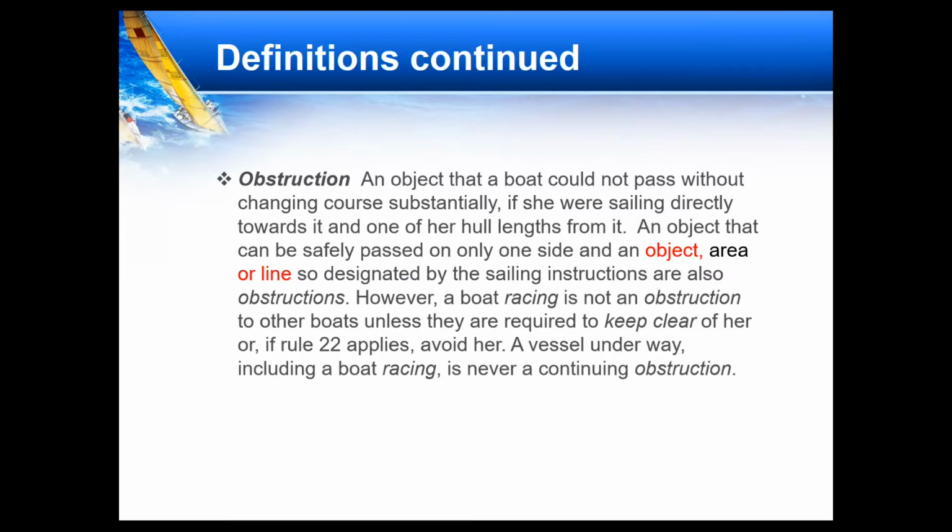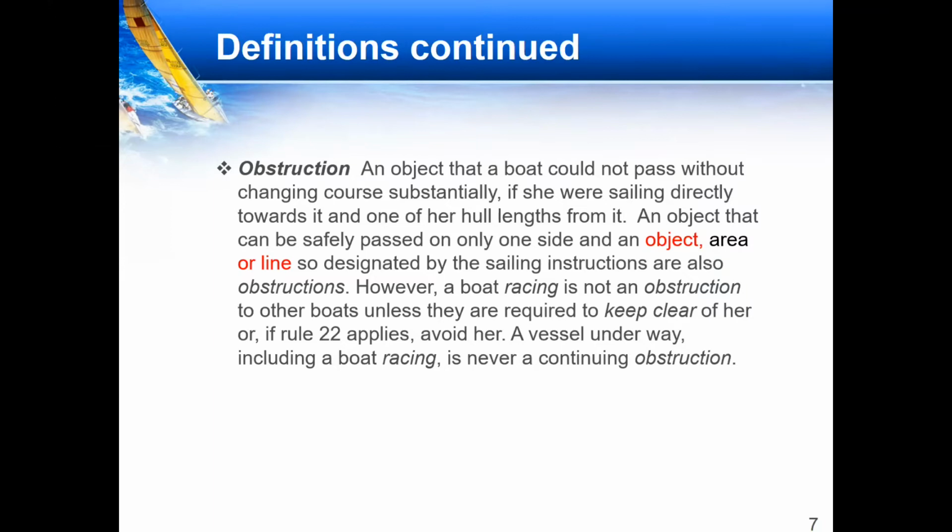After the warning signal. Hold on. Okay, when is a boat racing? After the gun goes, the red flag. After the warning, until when? Until all boats are finished and cleared the line.